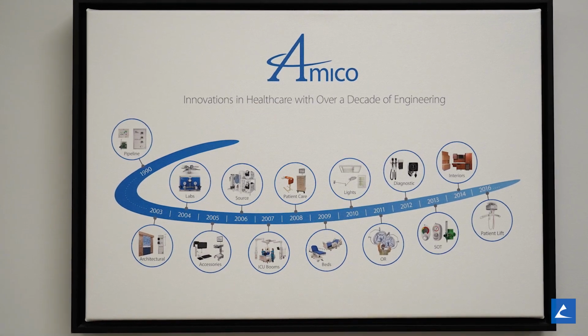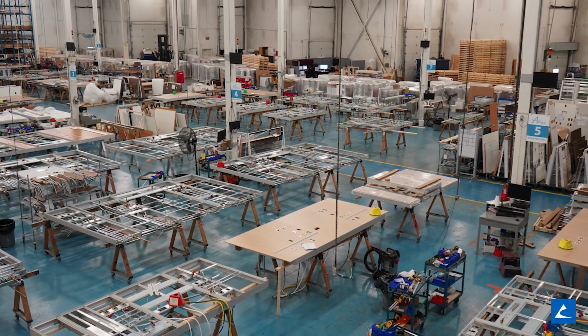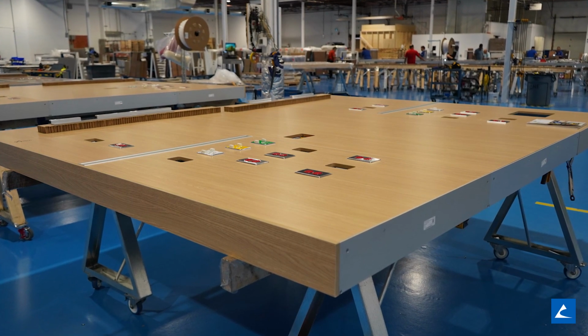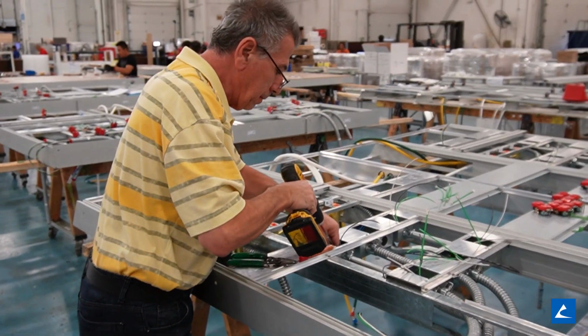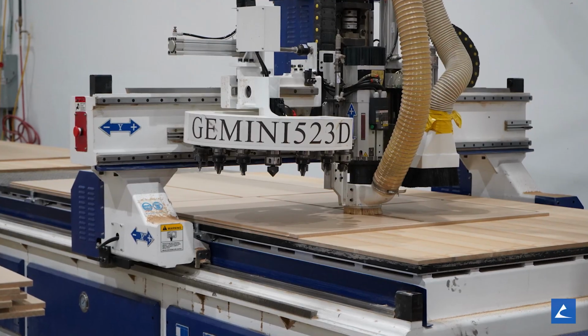Amico has been providing innovations in healthcare for over 40 years. In 2003, we started to manufacture a product called a head wall, which is the unit that goes behind the beds, which holds on to the medical gas and the electrical and the low voltage and the nurse call systems. And then around the year 2014, we expanded into our casework division.